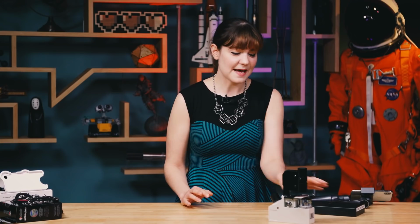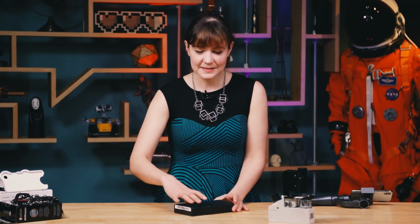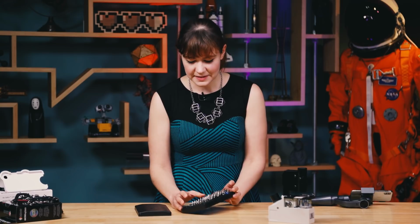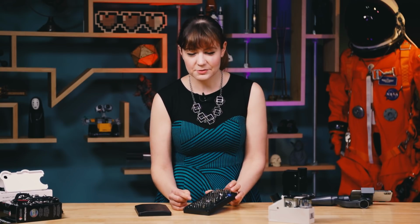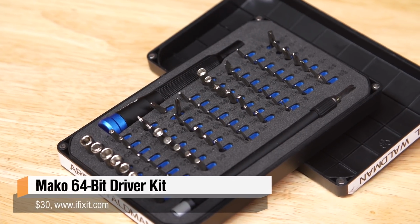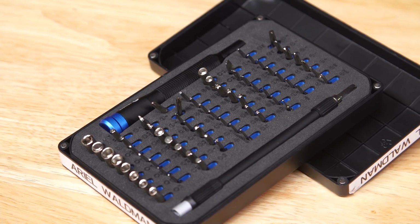Related to all of that is actually a kit that I recently fell in love with. This is the 64-bit driver kit from iFixit, and this is really useful. This is a kit of a bunch of different screwdriver heads and Allen wrenches and things like that. Why it is really useful for microscopes is if you work with microscopes, you have my sympathy, because they are both fun and not fun. They are not fun in the fact that nothing is standardized.